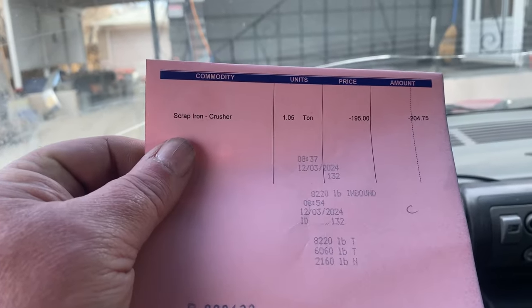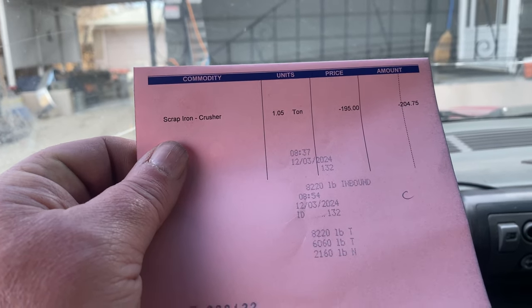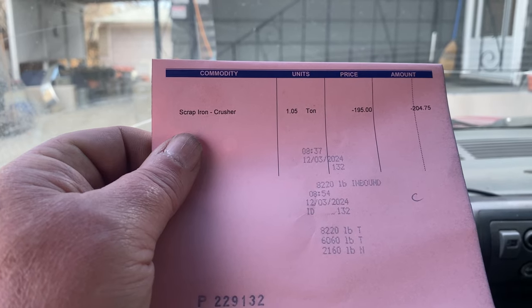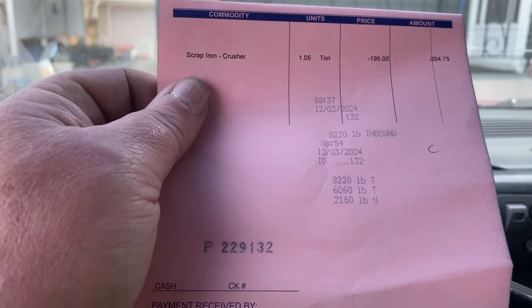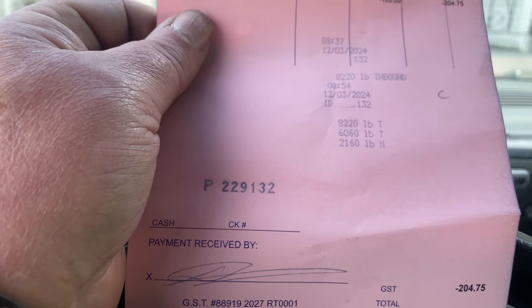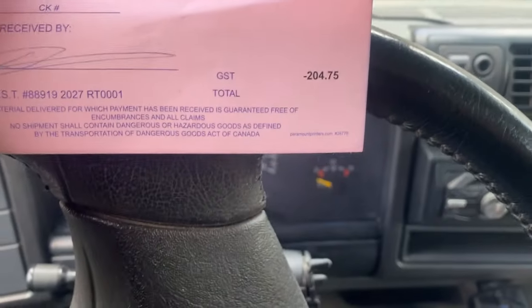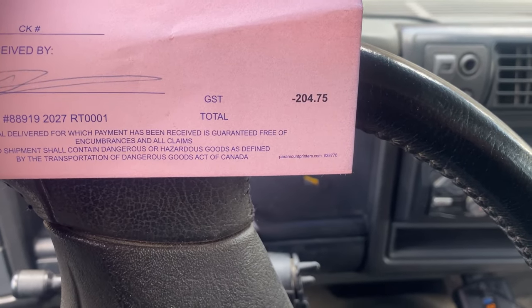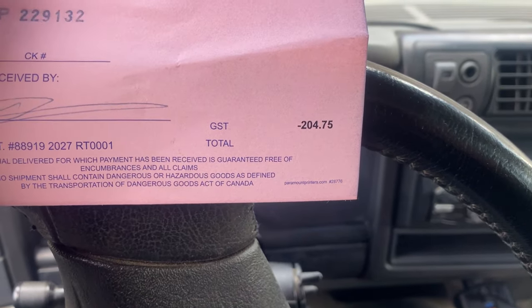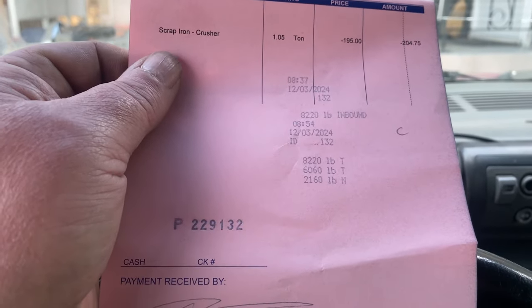So we're back from the scrapyard. We're getting $195 a ton. I got 1.05 ton. I weighed in at 82.20, weighed out at 60.60, a net of 21.60, and that's $204.75. What I got paid on that. Not bad. My biggest shred run yet.